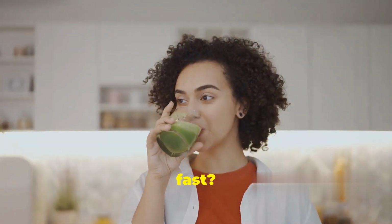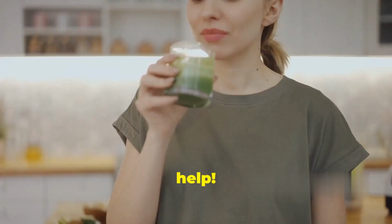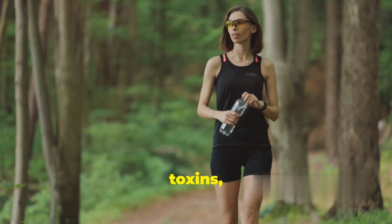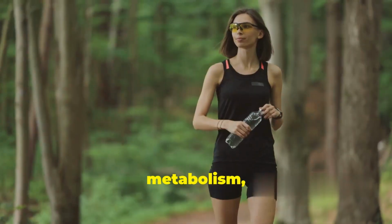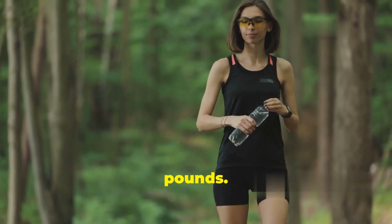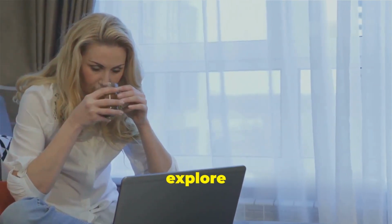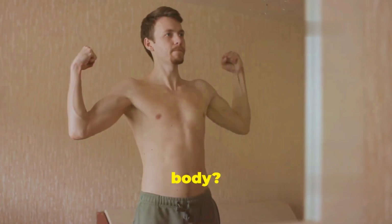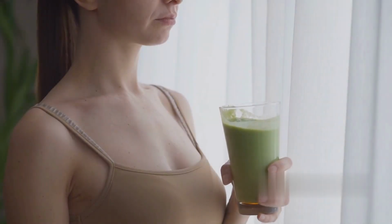Want to lose weight fast? Detox drinks can help. These drinks are like magic potions for your body. They flush out toxins, boost your metabolism, and help you shed those extra pounds. In this essay, we'll explore the best detox drink for rapid weight loss. Ready to transform your body? Let's dive in.